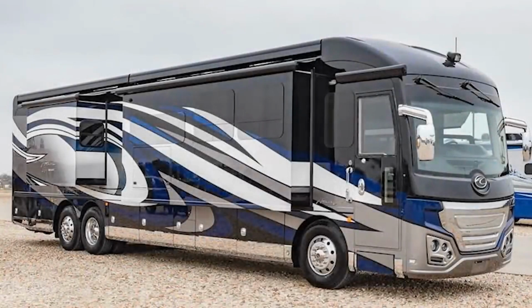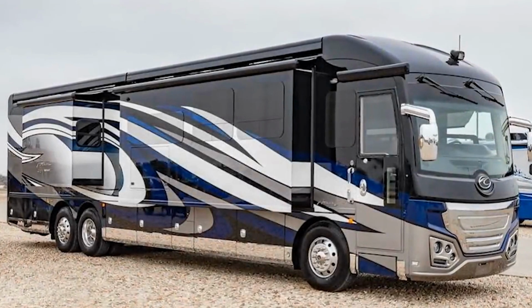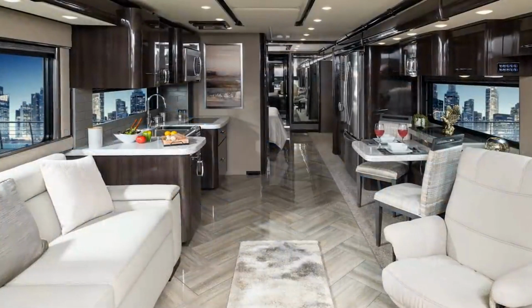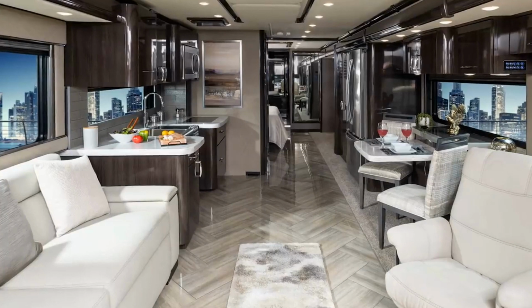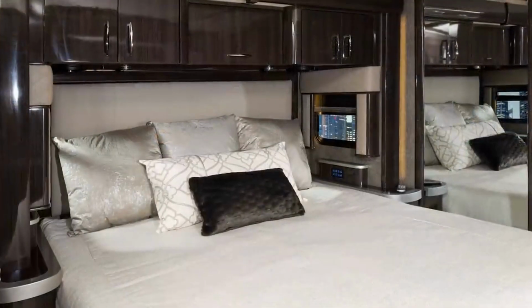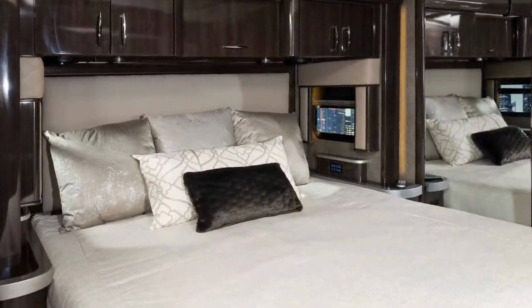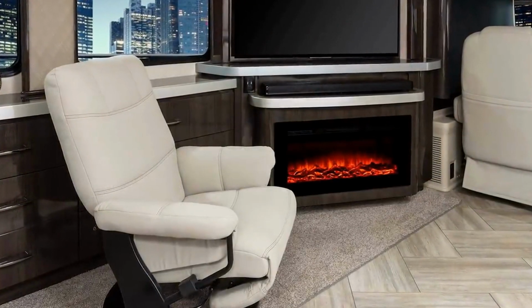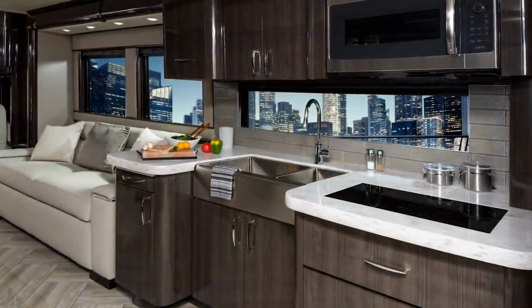Number 1. Company American Coach decided to name this motorhome after the country's great icon, the American Eagle. This camper has more plentiful space, complete with 2 bathrooms, a lounge area, and a separate bedroom. One of the most exciting elements of choosing this vehicle is the chance to design it completely yourself, including the interior paint and any extra features.